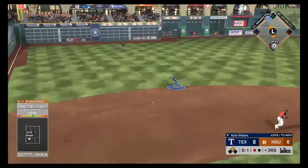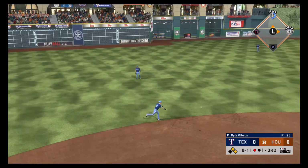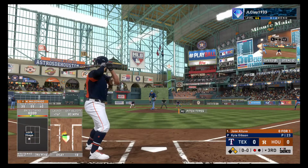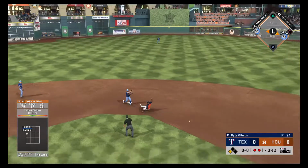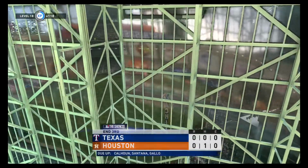Hit on the ground out to short. Oh, and he can't pick it up cleanly. Now batting, the second baseman, Jose Altuve. Up to the plate next will be Jose Altuve as he'll send a ground ball down to third. He's up. Relayed to second for one, out at first in time, and just like that, this side is retired.